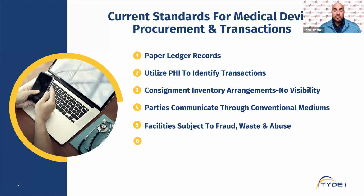Because of the complexity of this supply chain, facilities tend to relinquish a lot of their responsibilities to their vendor partners. Because of that, it leaves them subject to issues such as fraud, waste, and abuse, which obviously are big-ticket items when you look at added expense to healthcare. So it's an area that certainly can be improved upon.